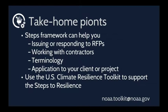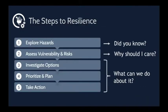So we're hoping you'll be able to use our toolkit to support the steps to resilience as part of your work with Second Nature. And I think you'll find you will be able to. So what are these steps? Yes, there are 5 sequential steps. We're going to go through that. They've got specific key questions that can keep you focused on your task at hand.